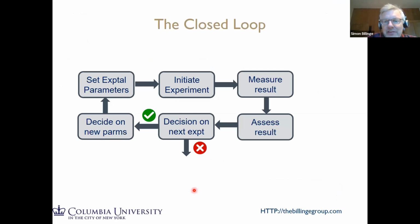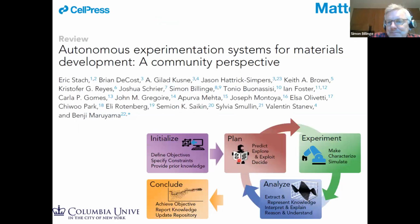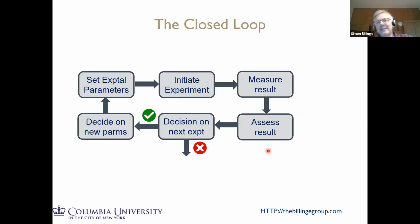So this is what the loop looked like in that paper. Basically you do a bunch of planning, then you do a bunch of experiments, and then you do a bunch of analysis and knowledge extraction, knowledge representation, and then you iterate that. Actually, when you break it down and try to do it in practice, to me it looks a little bit more like this. It's a 6-step process.